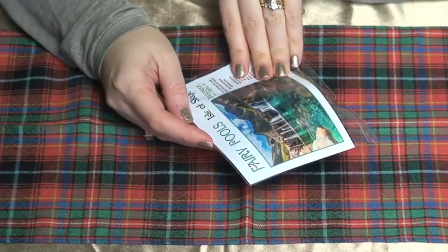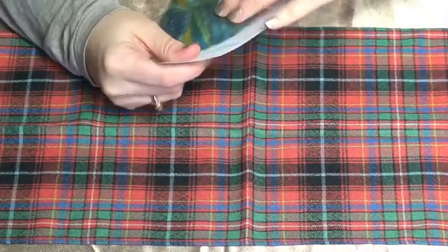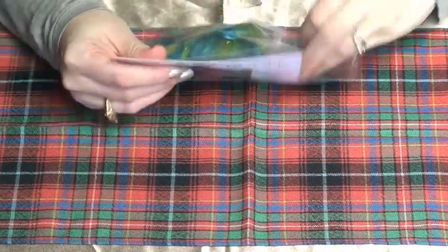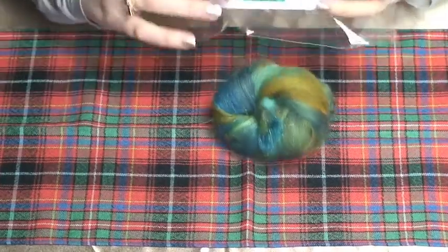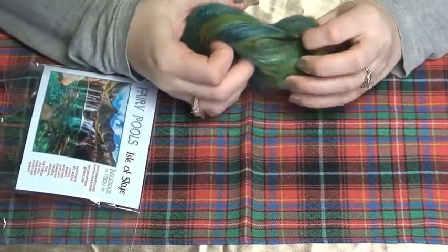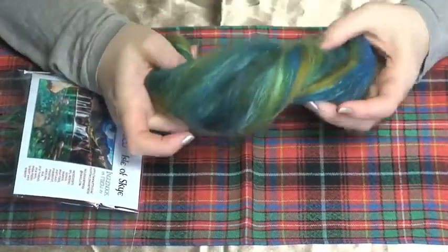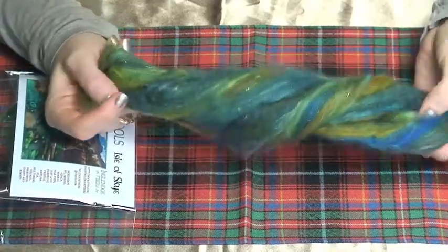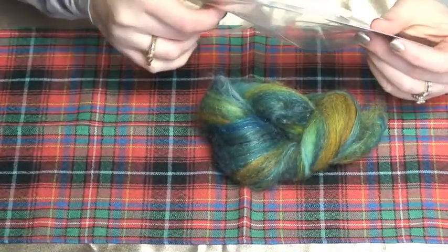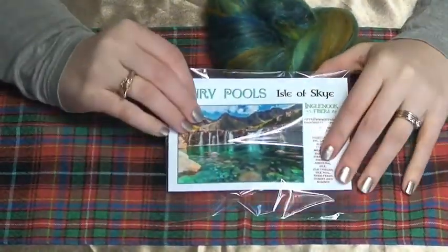Fairy Pools, Isle of Skye. Fairy Pools? Never heard of that before. No, this is Inglenook Fibers. Oh, you didn't say that. I didn't even say that, did I? No, you're so excited about the fiber. I'm just like, get it out. Look at it. Beautiful. Right up your alley. Even has a little sparkle in it. Just a hint of sparkle. I love, love, love it. And all of her samples look like this. Generous and gorgeous. It's just amazing. Look at the picture. I want to go there.